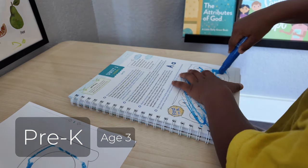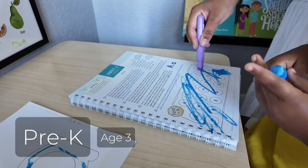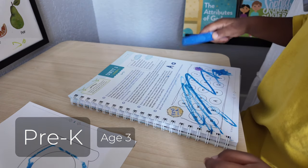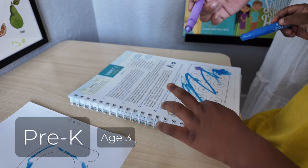I'll show you. Mommy, just stop. Here, look, stop, look. Daddy. Wait, look, you're gonna do this. Where's another A? Can you point to the letter A? Just stop. Do the other A. Where's the other A at? Right there. No.